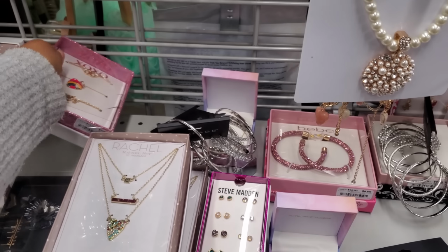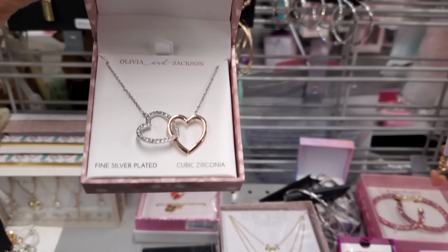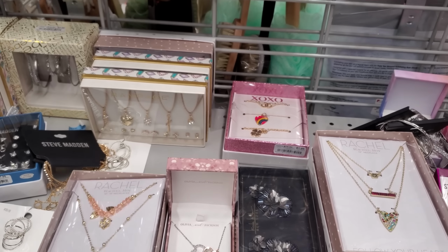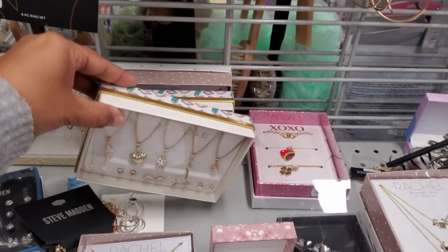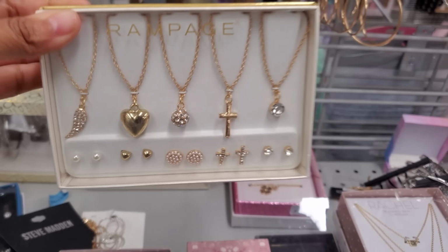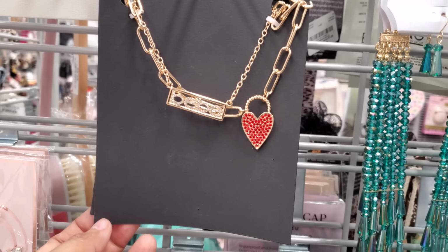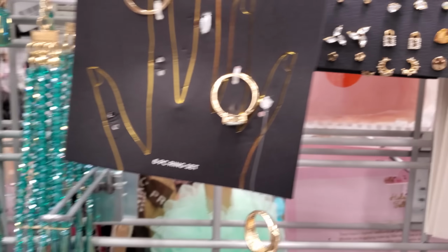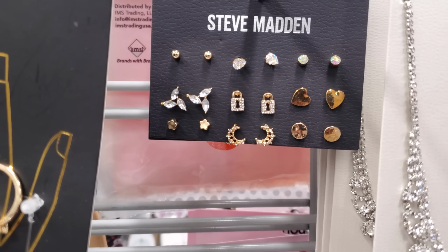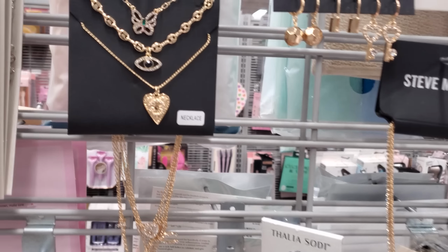You have a heart, it's kind of cute. Oh, check this one out. This could be a gift if you find it. $10, maybe save it for Mother's Day. It's only $10. These are by Rampage, okay. And $10 as well. Oh, here's another BB with the heart, like a blinged out heart. More Steve Madden and more earrings. Oh, look at that.